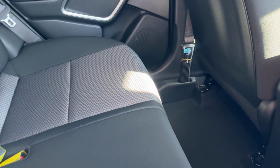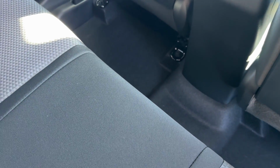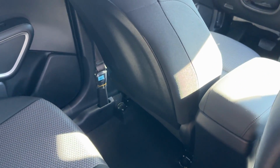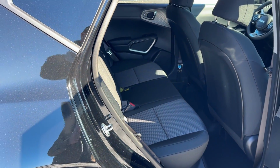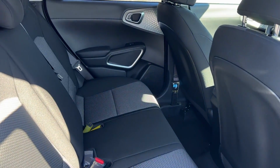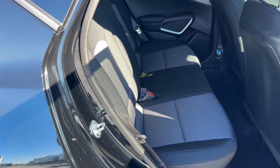Pretty comfortable overall. Now, if charging is something you need, clearly you can see we don't have charging back here. Something to think about. If you want charging in the back, you have to go up a trim. But if you're just looking for something to get people to and from, you've got battery banks, and these back seats are pretty comfy.